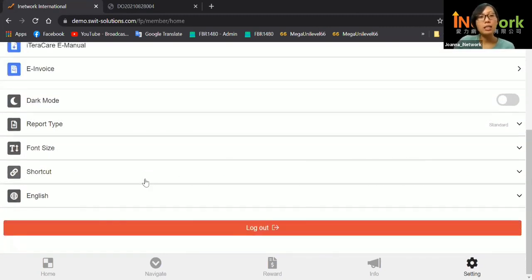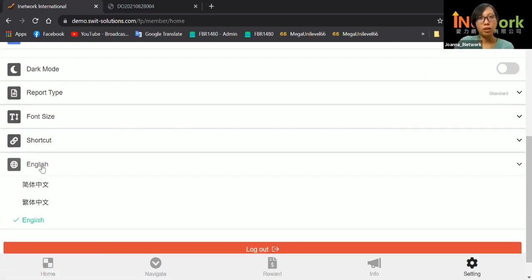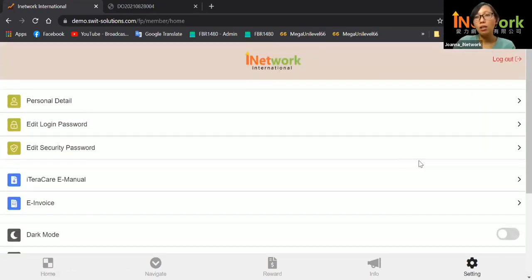Okay, and lastly is languages. Currently we have English and Mandarin. This is our current language now, but we will definitely add on in the future. And then lastly, we'll have a logout button here. This logout button, you can come to this setting and click logout, or at the top of our page here, there's always a logout button and you can click on logout. Okay, so this is our iNetwork to You VIP member system.